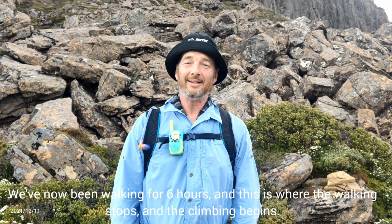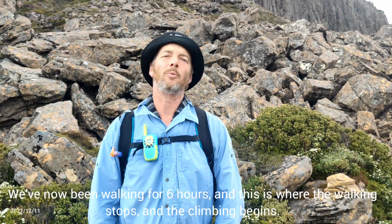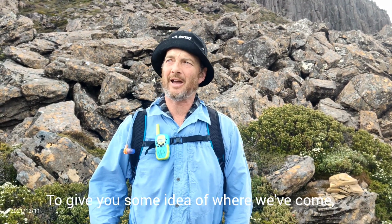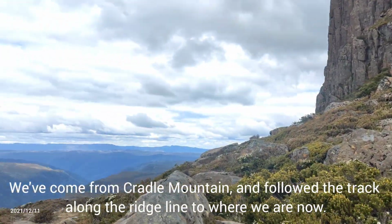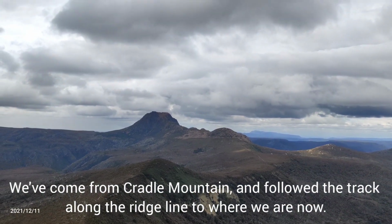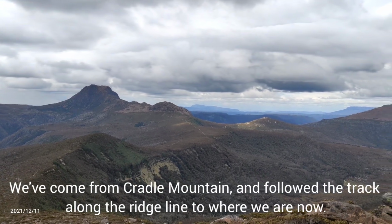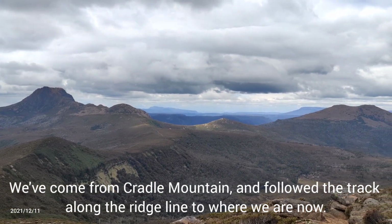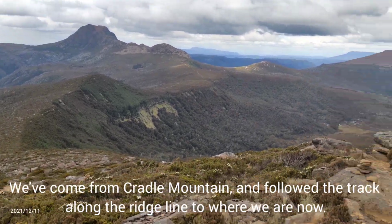Well, here we are, and we've been walking today for about 6 hours, and now the walking stops. To give you an idea of where we've come, we've headed over from Cradle Mountain, which is a bit over there, looking nothing like it does in the postcards. That's Cradle Mountain there. And you might be able to see a little bit of a white strip along this edge that falls away. That's called Bluff Cirque. And we've made our way all the way across here. And even doing that, that's put me right where I am right now.